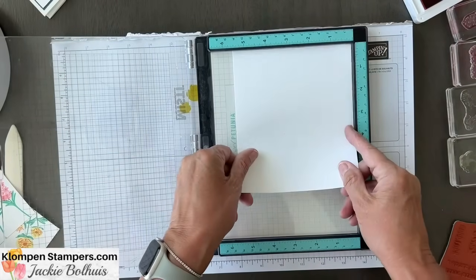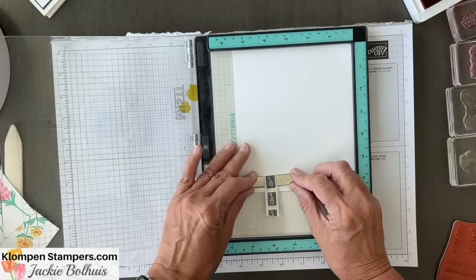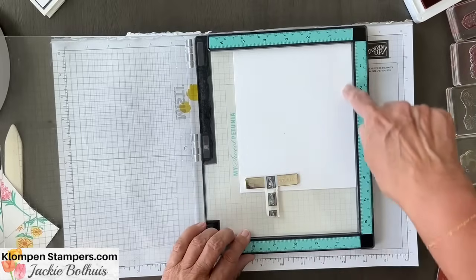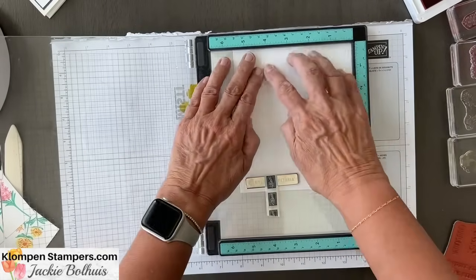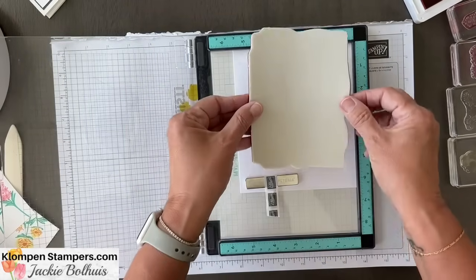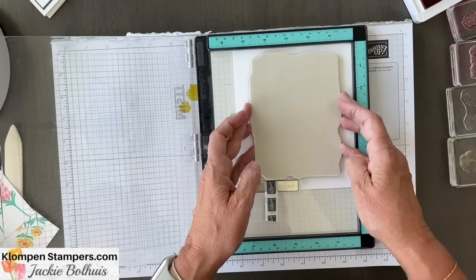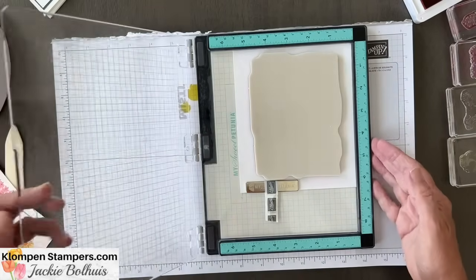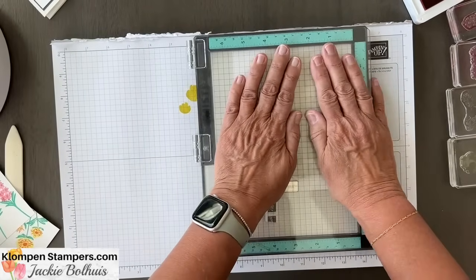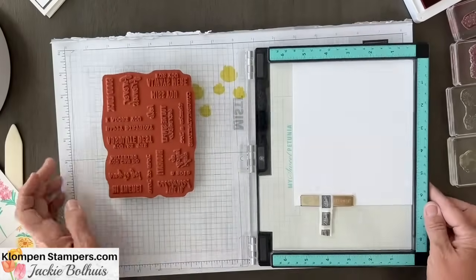So what we're going to do is stick a piece of that Basic White in there and use my magnet to hold it, but I always put it tight up in the corner. That way, if I have to restamp, I know where it's supposed to be. Then we stick the large stamp on there where we want to stamp it, close the cover and press on it to pick up the stamp. Now we know we have perfect placement.